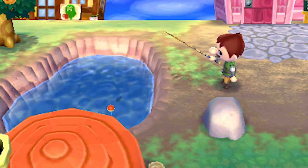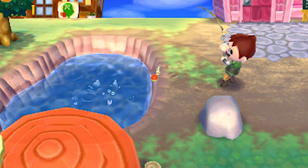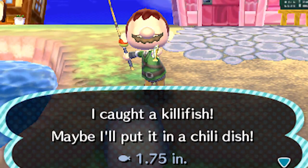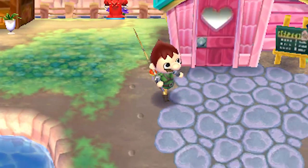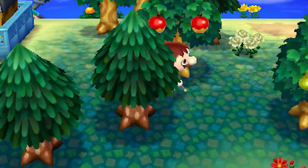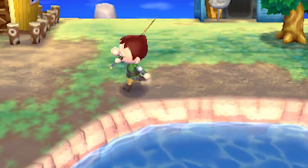Here we go. Gonna catch whatever this is. A killifish. Put it in a chili dish. It's new! I caught a new fish, guys! Like the first time in forever. Chevra, where are you? I just don't know where she is.